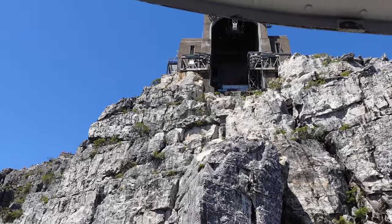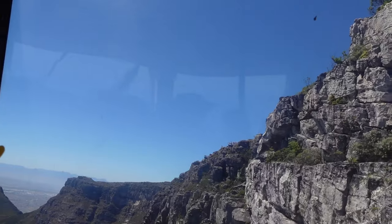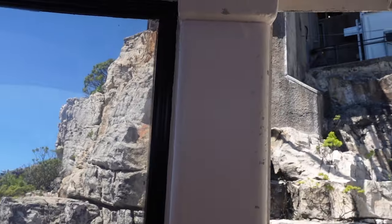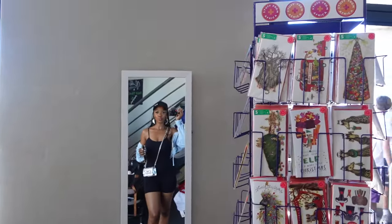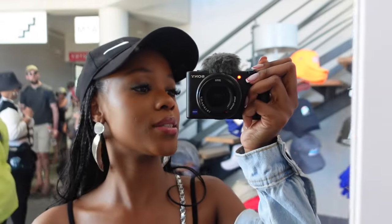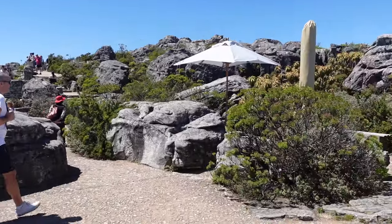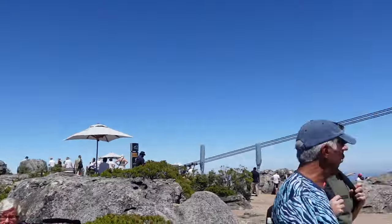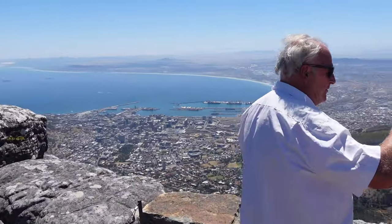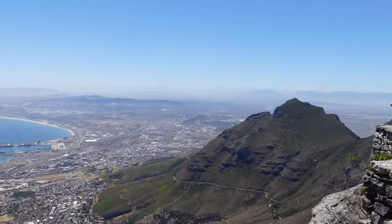Table Mountain is a national park, part of a world heritage site, and can be reached at a height of 1,067 meters above sea level. That's approximately 3,500 feet. Okay, we're finally at the top of the mountain. That's Robben Island.